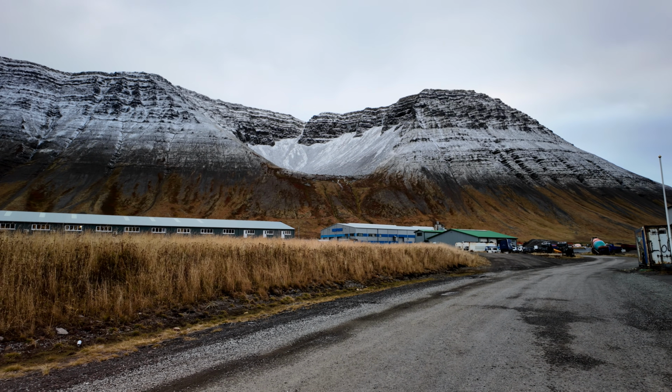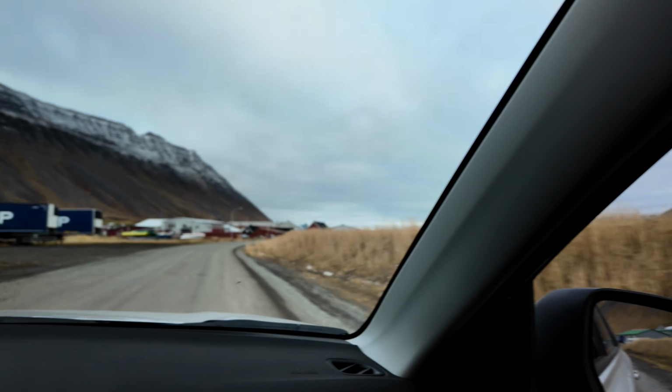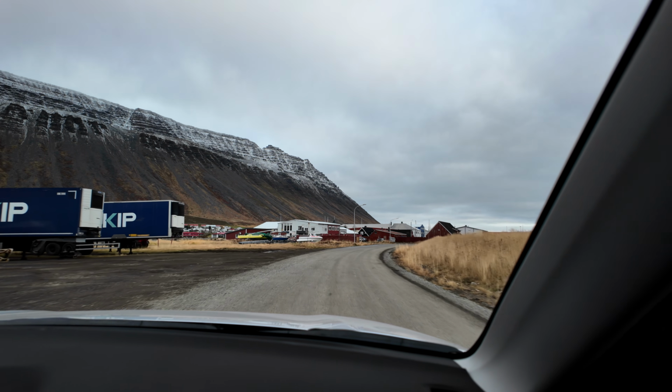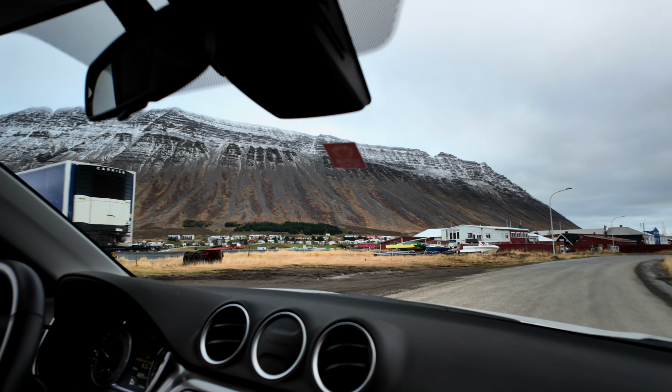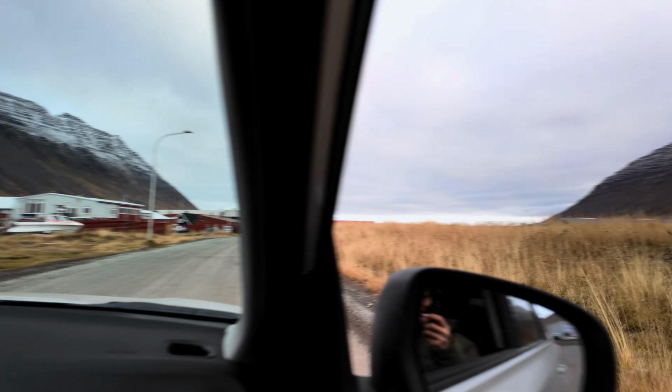We are on the factory part of Ísafjörður. This is where Tjöruhúsið was last night. Right there, where that black building is. Just stunning. Look at the little houses compared to the mountain. Wow.